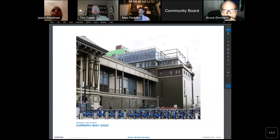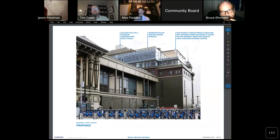Here is another view, now from the western side, again from South Street. Here's what was built. Here's what's proposed. So we're a little closer here. We're seeing a little more detail. It's a metal panel enclosure, a metal railing. There are a couple of screen walls that you would also see. And then that lightweight trellis. Most of the metalwork for the trellises and the rails would be painted the same dark olive green as the historic facility. We do have historic paint colors that we're matching there.